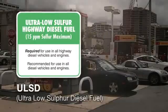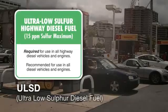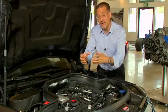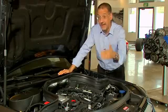And thirdly, ultra-low sulfur diesel fuel has become pretty much the rule in the US, Europe, and many other areas. By not having so much sulfur, it is innately cleaner, and it doesn't clog up the other 2 technologies I just mentioned, allowing them to work.